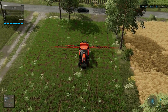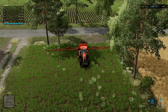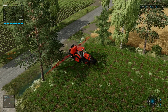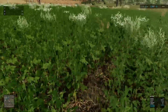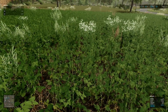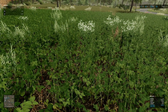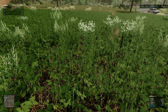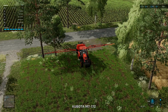So let's just back up here. Now before I get started, just out of curiosity, I will... Well, don't back up too far now. Okay, so hop out of the tractor. So you see, our yield bonus is currently at 82%, but it's 100% fertilized, so these weeds are costing us a lot of yield. We'll check back after to see where our yield bonus is. So let's get started.